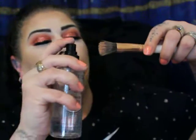Alright, so next I'm going to take a little bit of this NARS blush, just the tiniest little bit. That was probably too much, but I'm going to spray my brush one more time. Sometimes I like the Mario Badescu, but I happen to be liking the Smashbox one lately. So we're going to use this. All these creams really do make your makeup stay so much longer, which I like. Oh, I needed just a tiny bit more.